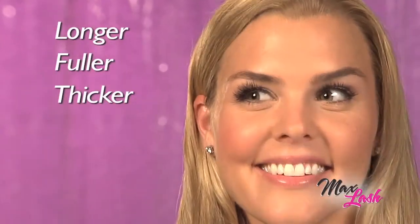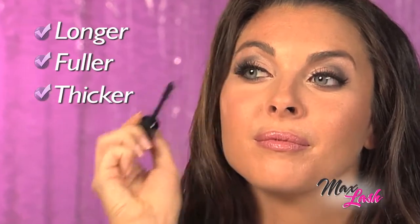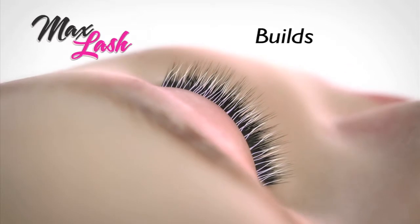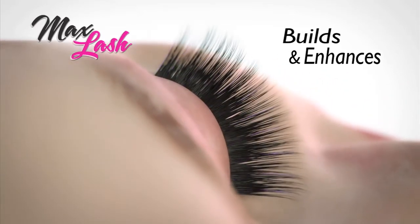Wow. With Max Lash, you decide just how long, full, and thick you want your lashes. Unlike ordinary mascaras that just coat your lashes, Max Lash builds and enhances to take your lashes to the max.